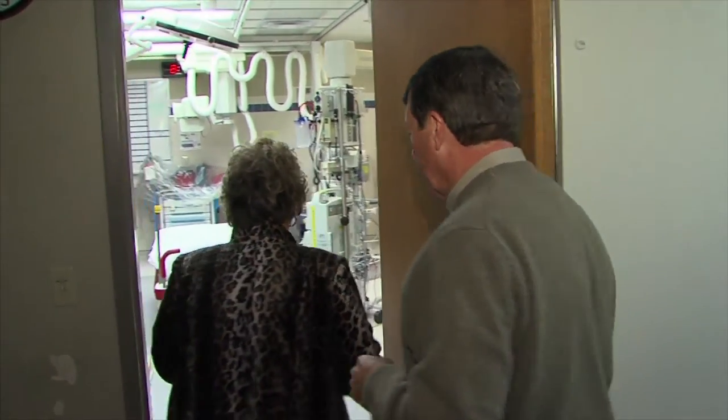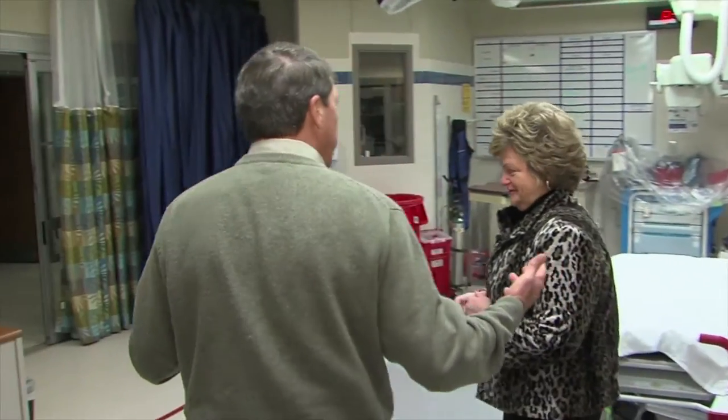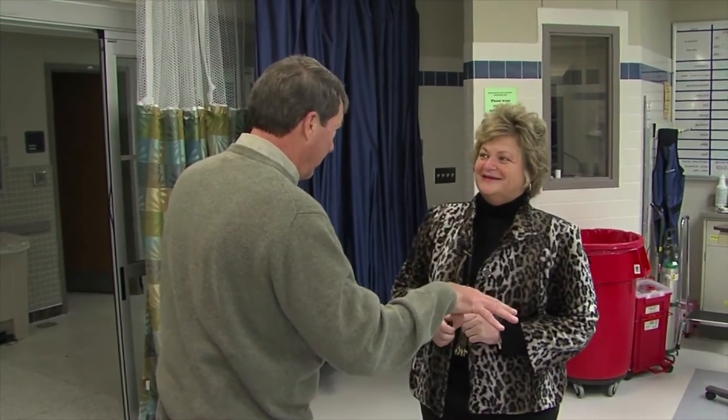Sure. This is the trauma room that was dark before when we came in, so we get a chance to see what we didn't get a chance to see before. Fortunately, these are not being used right now. But on that day when you had 11 people come in all at one time, I imagine the trauma rooms were full as well, right? Yes. Oh, man.